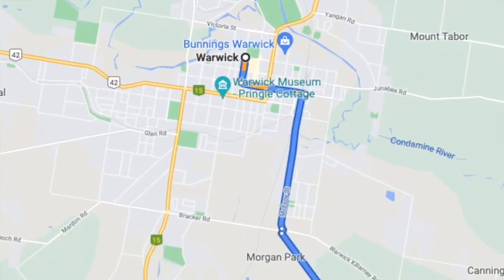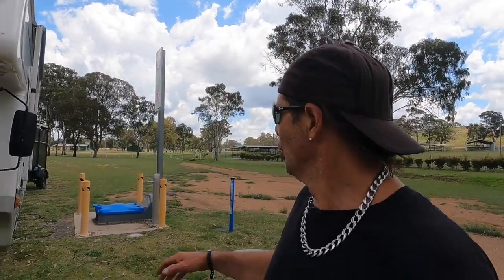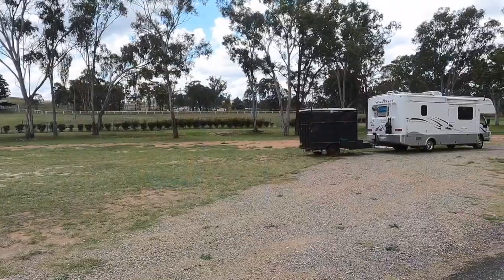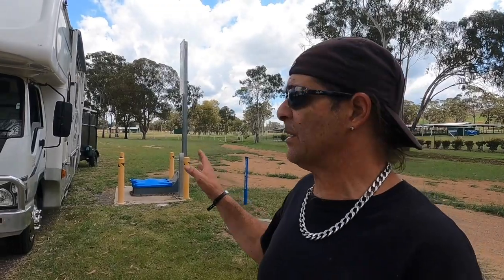Made it to Warwick. Mate, we've got a dump station just outside of Warwick. It's near the water treatment plant out here. Look, it's a decent size area to pull your rig up, as you can tell behind me. Look, it's pretty good. Like, you can park any RV in here, big bus, whatever.